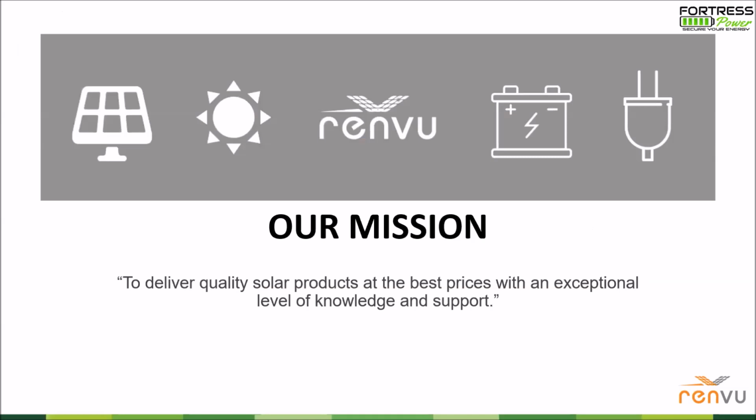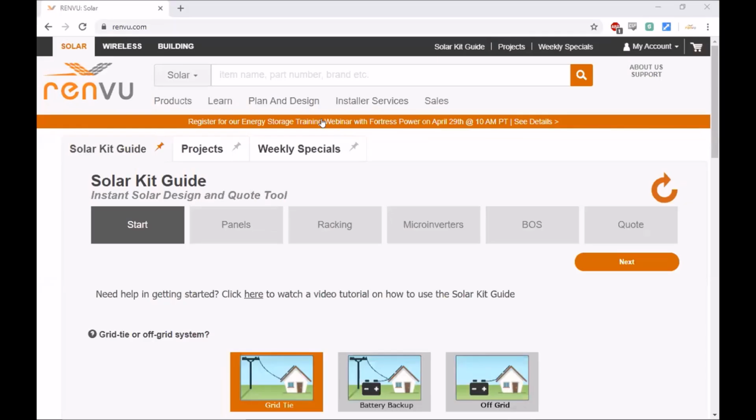Having said all that, it ties into our mission here, which is to deliver quality solar products at the best prices with an exceptional level of knowledge and support. A lot of the work that we do, in terms of having a staff of engineers and designing and implementing as many tools as we can, is based around providing that level of knowledge and support, and then keeping our prices as competitive as we can, so that we can help you win as many projects as you can.